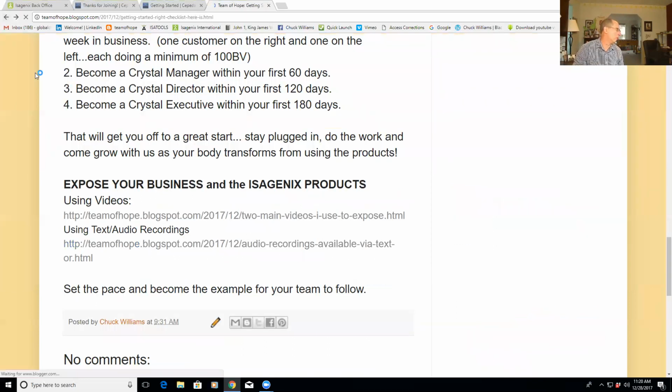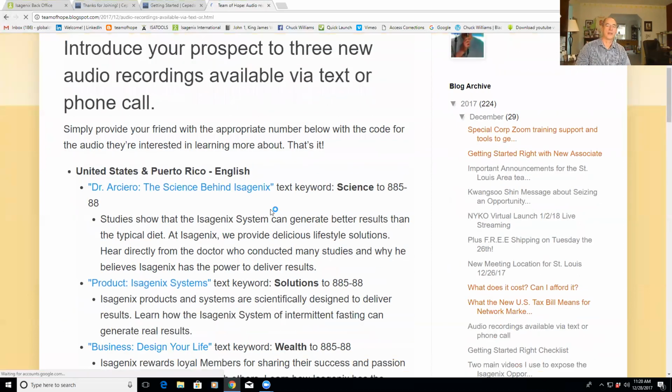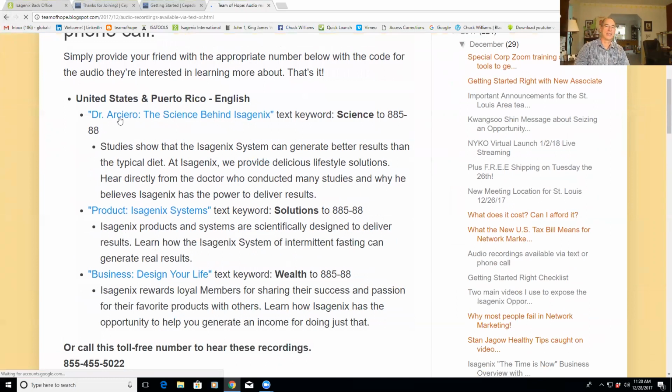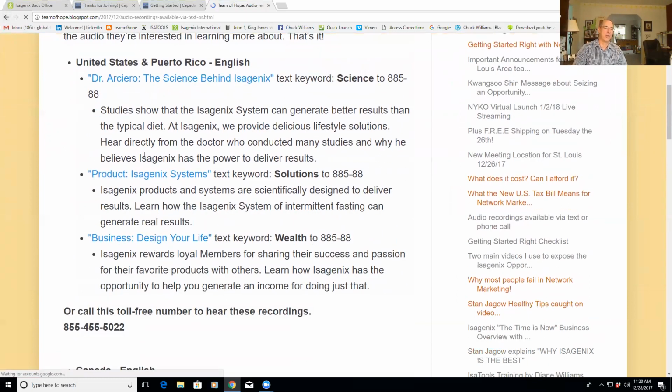There's also audio. Some people prefer audio. If you want to use text or audio, here are some really cool texts you can send to people that will get them the science behind the product itself, and the business side of it. So you have the three main aspects of a presentation right there. If somebody's really interested like you were today, you can listen to all three of those. You either do that or you take them through the presentation yourself. Either one, you're basically doing the same thing. Here you're letting the professionals do it for you. Here you're doing it.